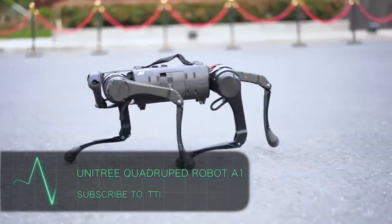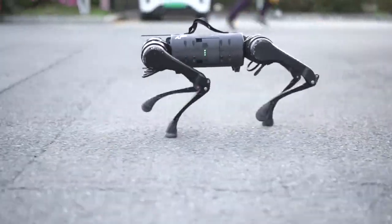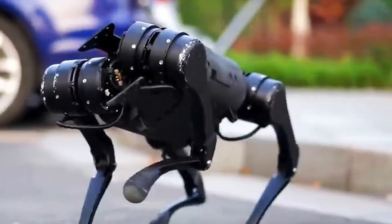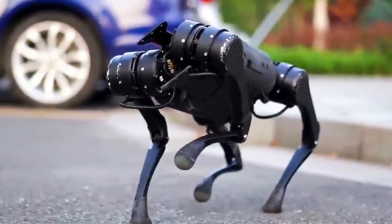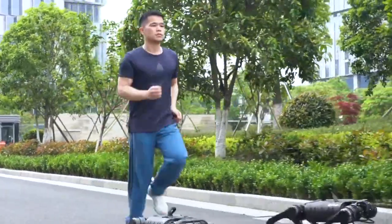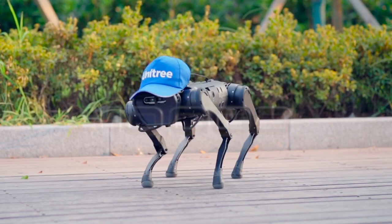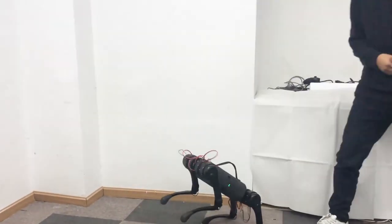Unitree Quadruped Robot A1. A Chinese robotic company known as Unitree has revealed a new robot dog. Like most dogs, this robot too has four legs and looks like a Boston Dynamics robot. You can get this robot dog if you happen to have $10,000 in your pocket, as it has already debuted in the 2020 Consumer Electronics Show.